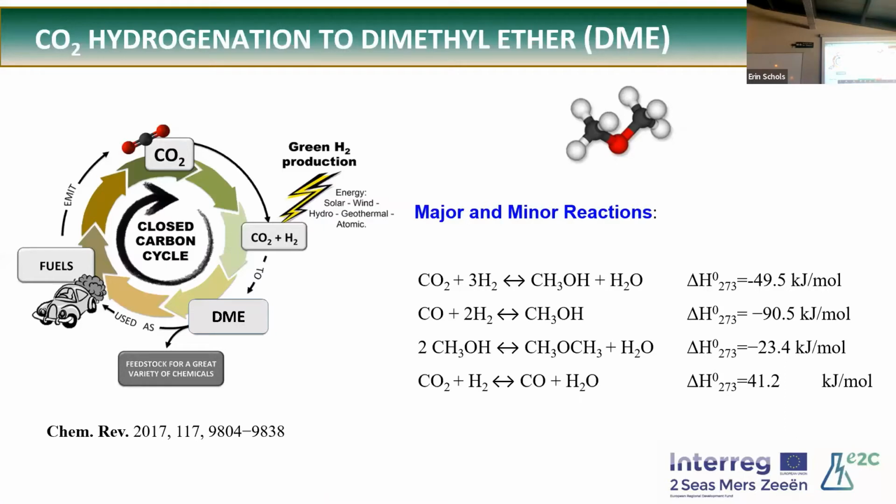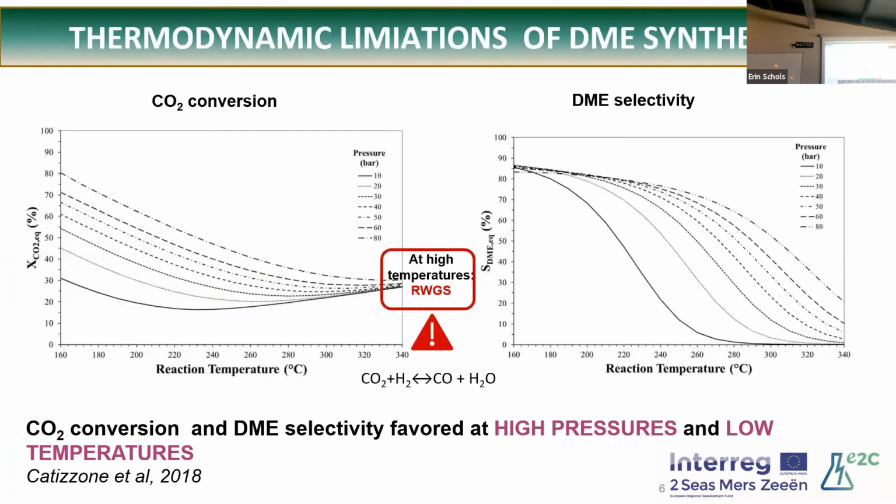I don't want to anticipate the presentation of my colleague here, but I will say that water is a product, and most of the reactions are limited by thermodynamics. So extraction of water can be interesting if you want to enhance this process. Here I show that the reaction is limited by thermodynamics.